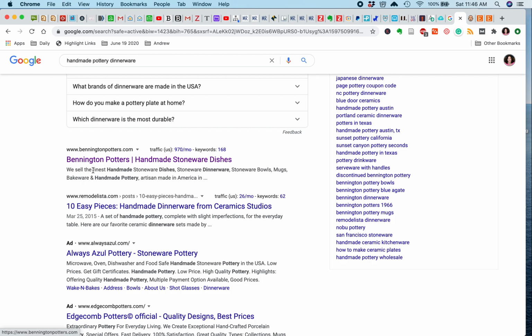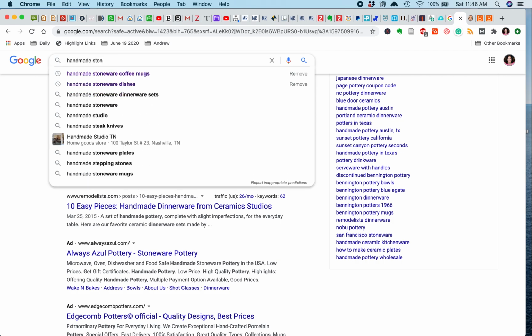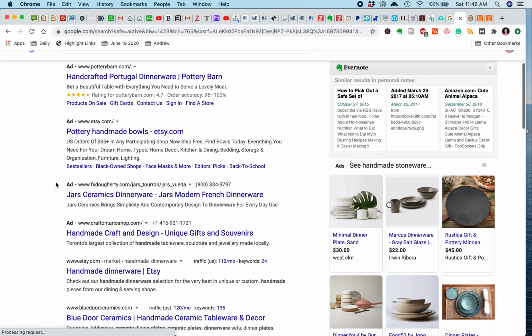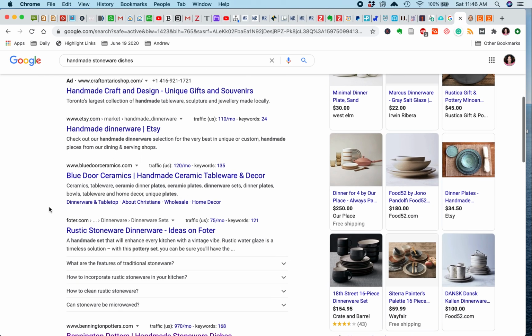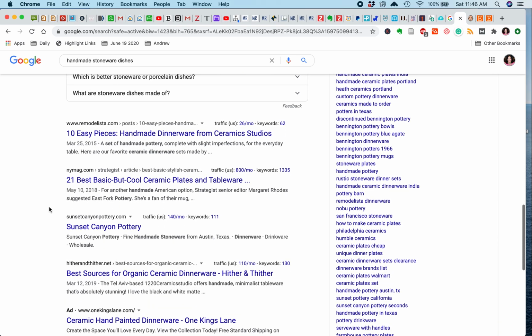Okay, so let's see. Handmade stoneware dishes. I'm going to change that search term. Handmade stoneware dishes. Figure if that's what they're using as part of their website identity, they've probably figured out that's a pretty good search term, right? That's the theory anyway. So on Etsy, it only gets 110. Blue Door Ceramics gets 120. So maybe Bennington really has just built up their reputation.